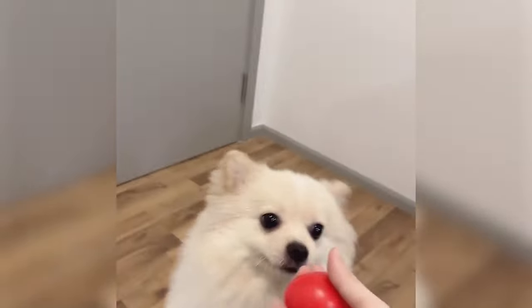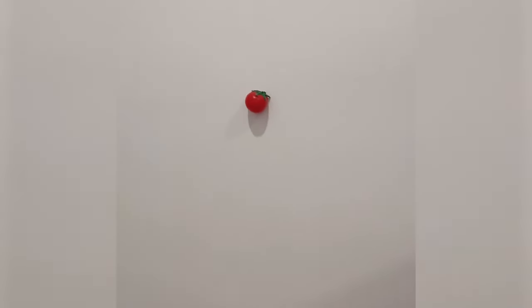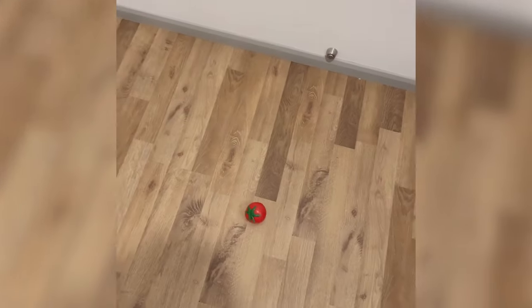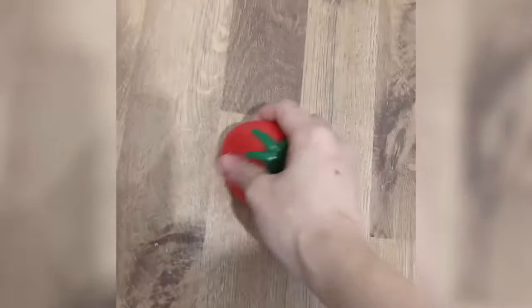So here I have the tomato. Okay, I'm gonna throw it and see how it works. Oh my gosh, what? Let me try that again. Let's do it higher. No way. What if I throw it at the floor? Oh my gosh, it's like a tomato splat.